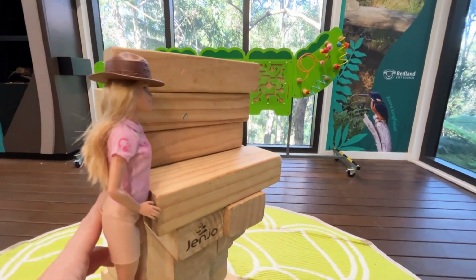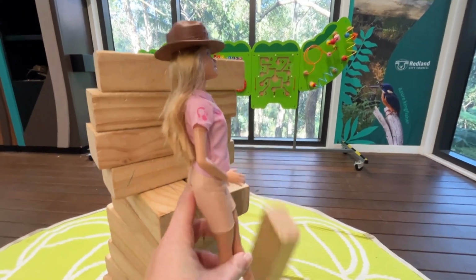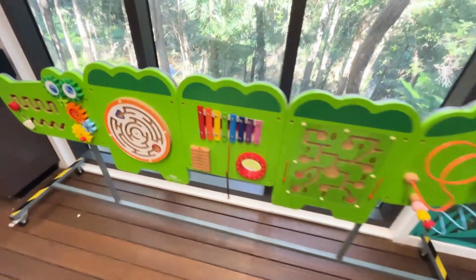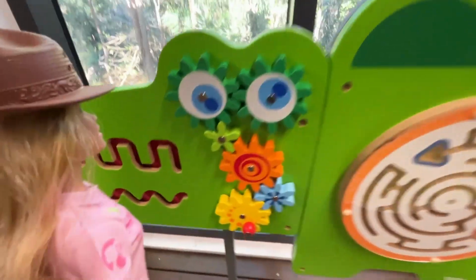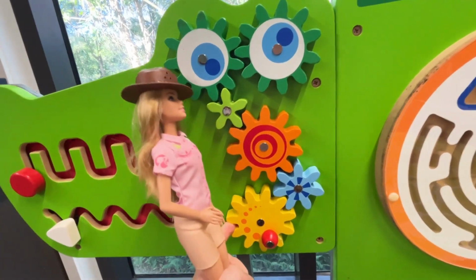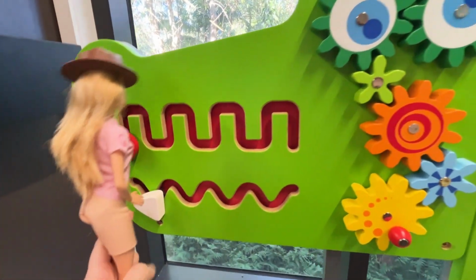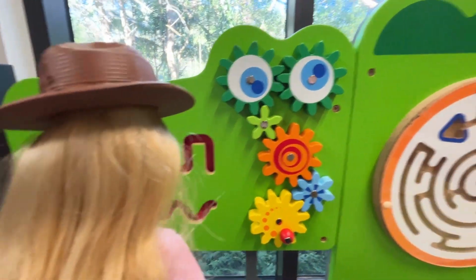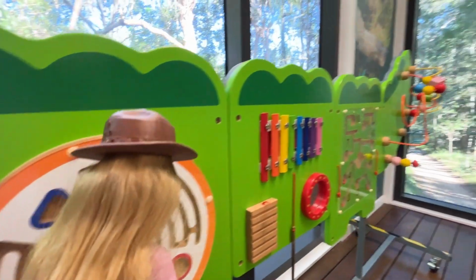Let's take a break from all this learning and play a bit of Jenga. Oops, these blocks are a bit big for me. Oh, maybe I'll have a little play over here. Oh, these gears are stuck. What is going on? Do you know what though? Who needs to play with this when I've got the whole forest to look at out there?